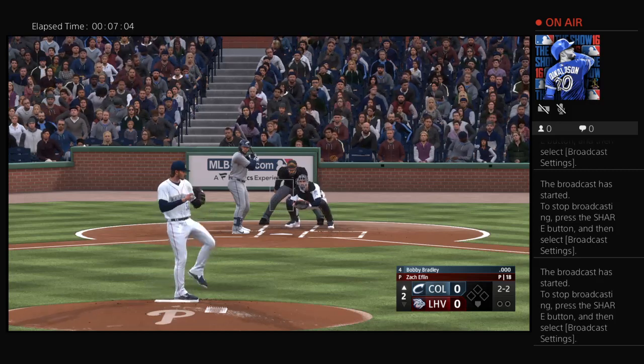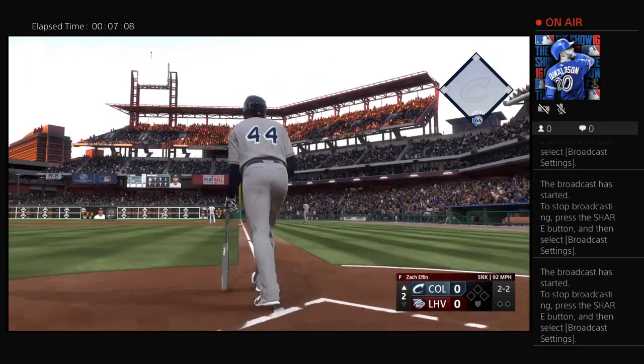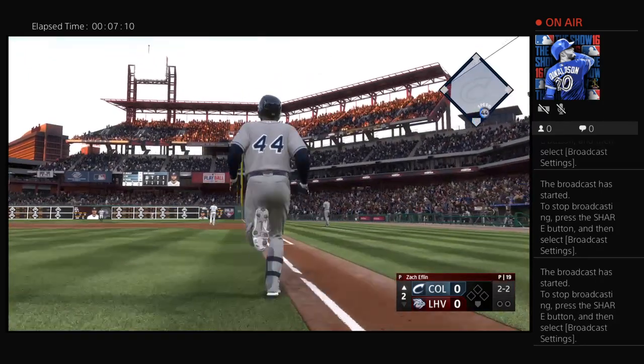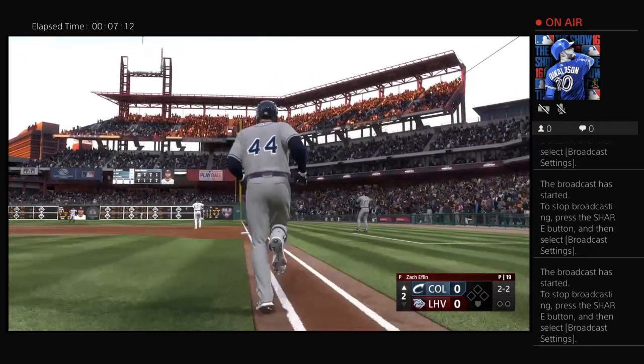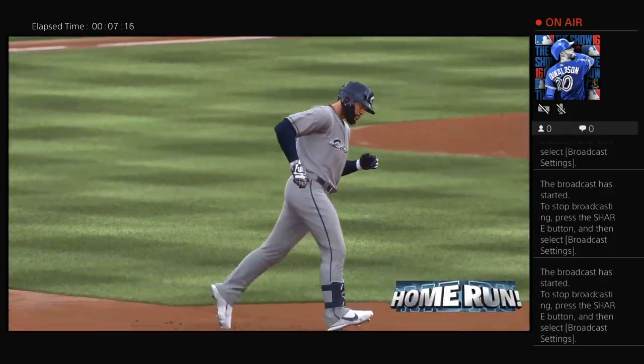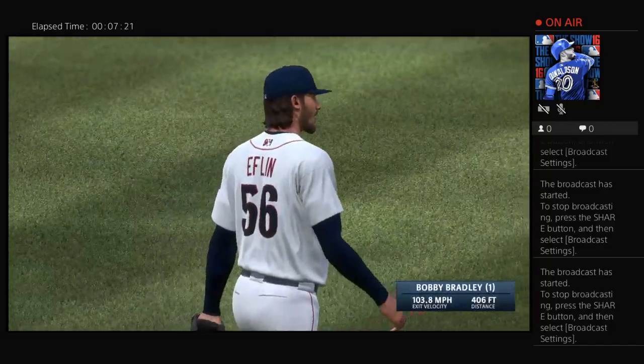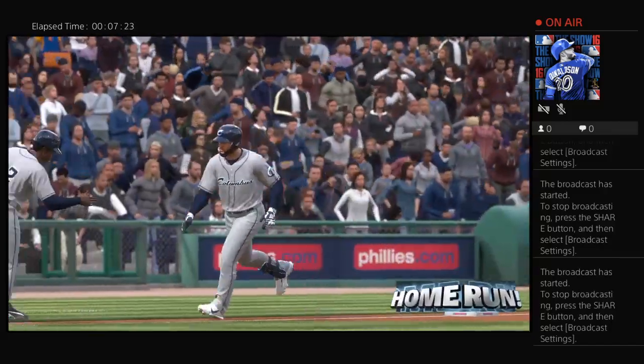Righty to the plate. Oh, now this one's high and deep. Way back there. On its way. Gone. That one felt good. His first homer of the year. And they jump ahead in the second. It's 1-0.